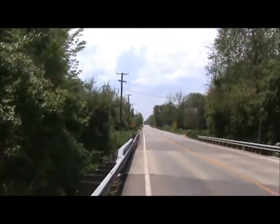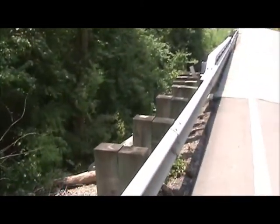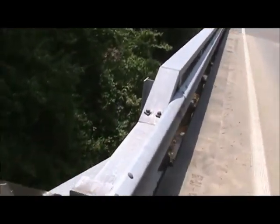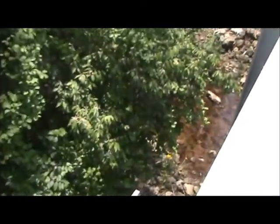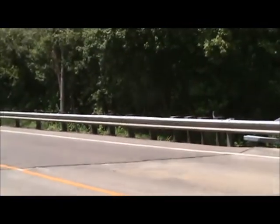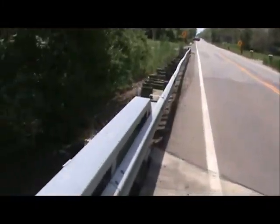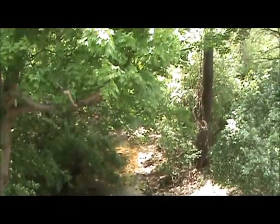Looks like that's Infirmary Road crossing right up straight ahead. That's Infirmary Road. And we're just going to give this a highlighted moment or two. We are looking at a well-watered run creek, as we see. Looks like a pretty new bridge here. Pretty quiet, not many people around here.